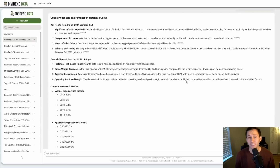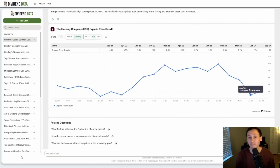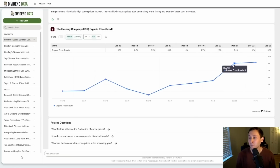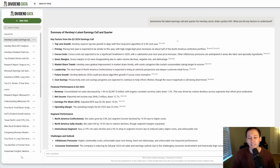So over the short term, this is a big problem for Hershey, especially since at the same time they've been slowing down their price increases with only 2% organic growth in the last quarter. And that's because they're facing some volume problems. In fiscal 2022 and 2023, they grew prices by over 8%. So that did give them a little more margin wiggle room, but these increases in costs certainly do not help. However, all of this may just create a short-term buying opportunity as the stock is down 35%.